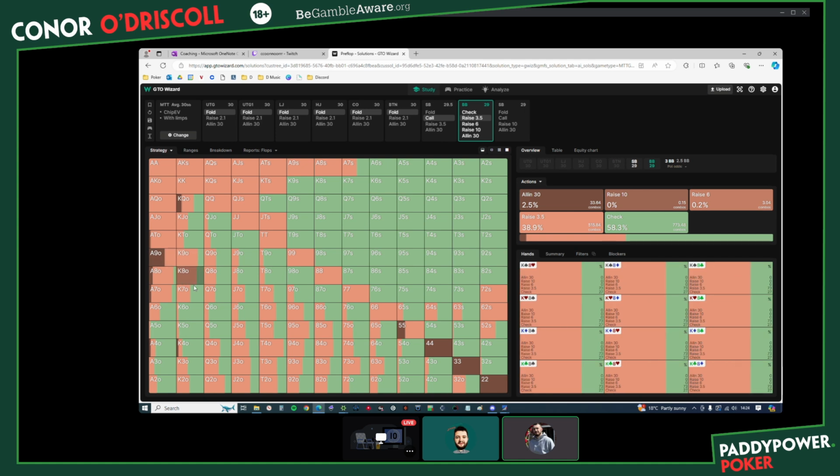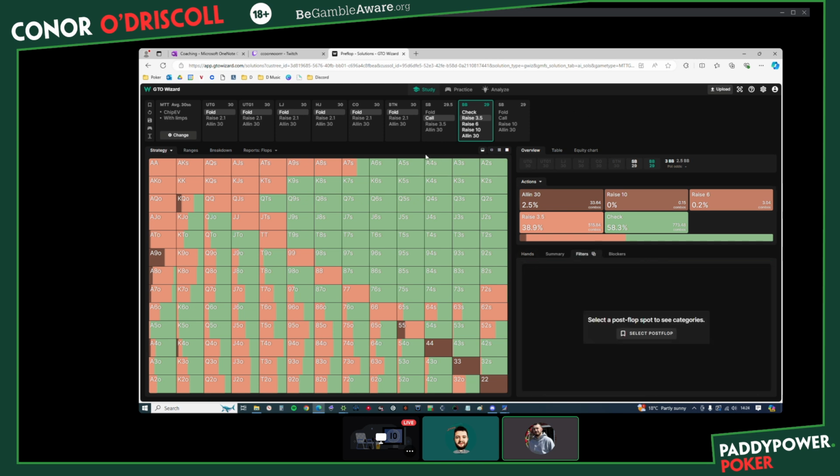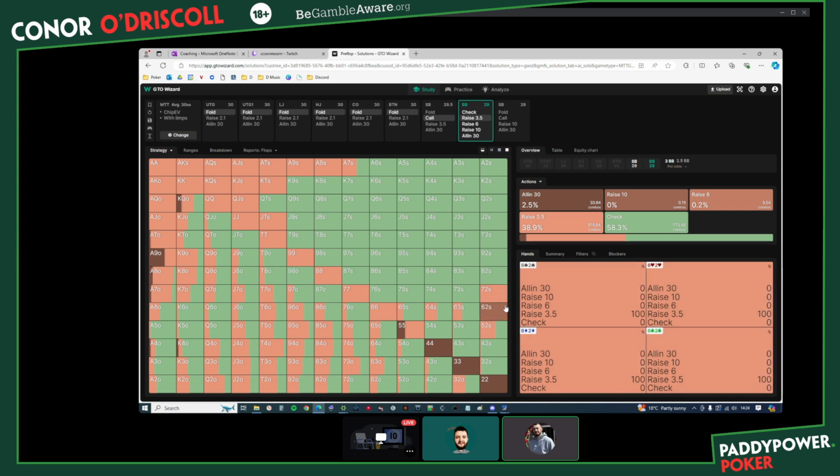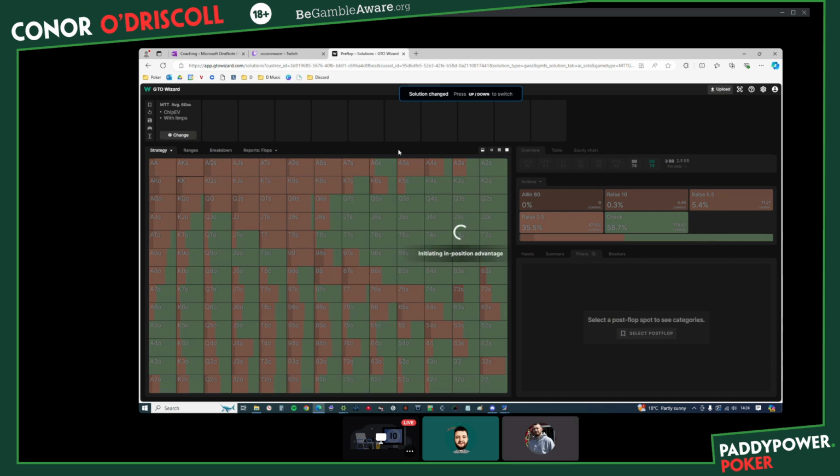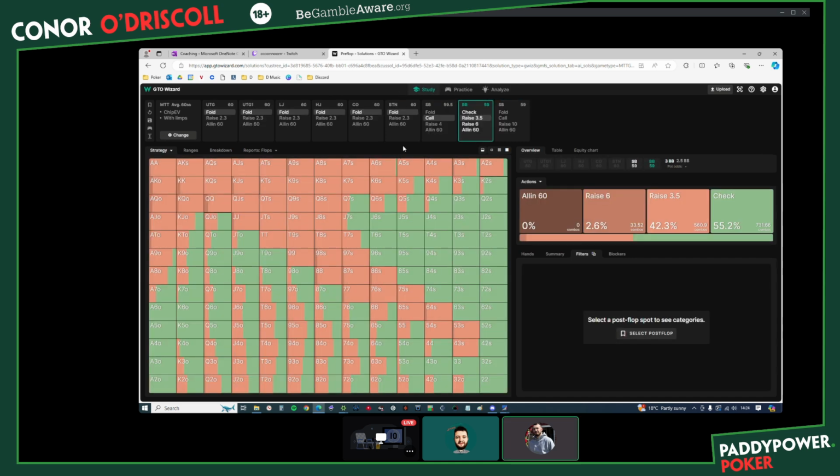So I would imagine we're missing some of these. I would imagine we might be underdoing it at the bottom slightly. And then when we're deeper, we're probably missing some of the value. So that's 30. There's a little bit of these weaker suit combos coming in too. If we go up to like 60 bigs, you see how wide this value range is.